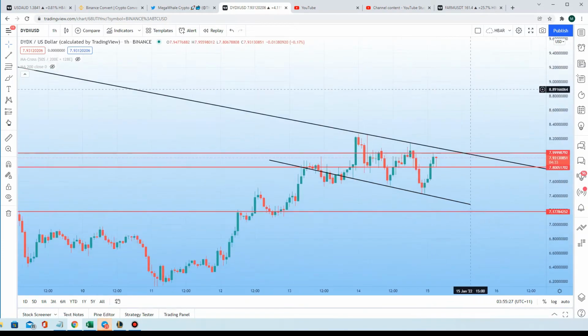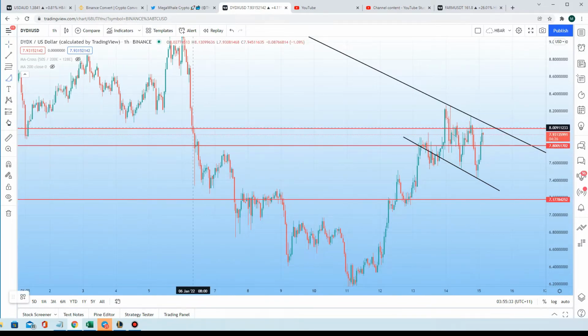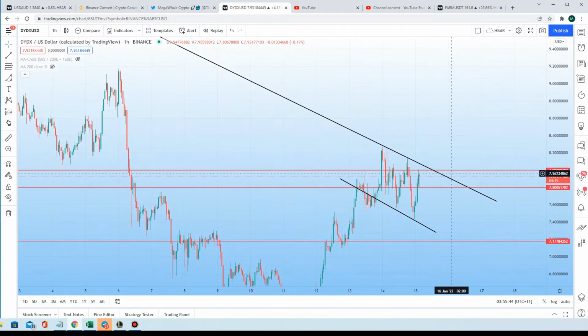As you can see, we're forming this bull flag kind of pattern over here. I would go as far as to say it's closely resembling a cup and handle pattern. The only problem is, I would say this is poking a little too high. It went a little higher, but besides that, it looks very, very good right now as a cup and handle, and I am expecting a break to the upside if we can close above $8.